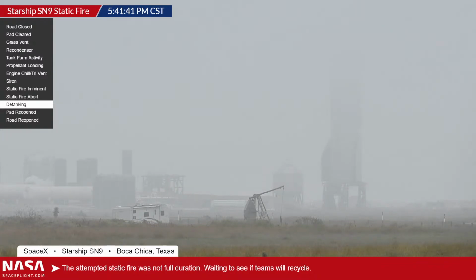Do you think there's any chance, Michael, they would just say, forget it with SN9 and move on to SN10? I don't think so. What I would say is I'm not sure there are major design changes between SN9 and SN10. Elon said that SN15 was the next major leap forward, so I'm not sure that SN10 is.